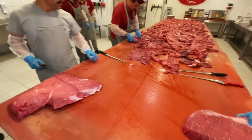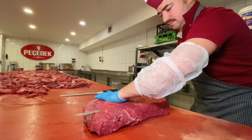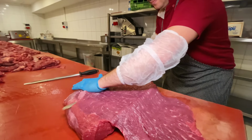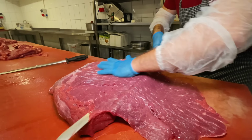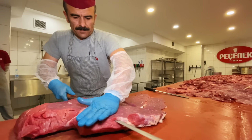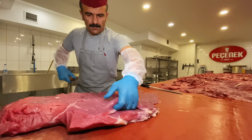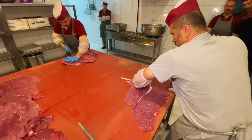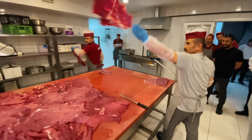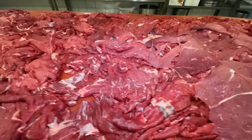They kindly showed us how to prepare 300 kilograms beef kebabs in the kitchen. First, they thinly sliced huge chunks of beef with long and sharp special kebab sword. Look at this huge amount of sliced beef!